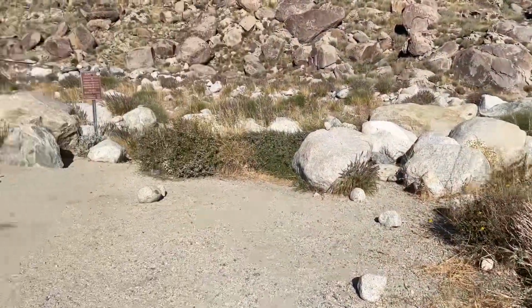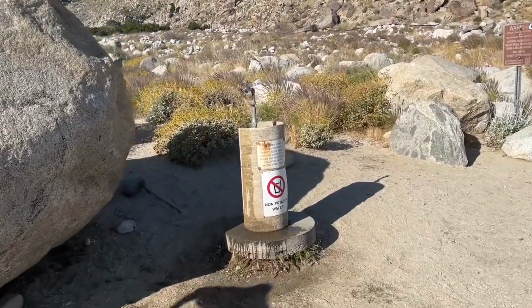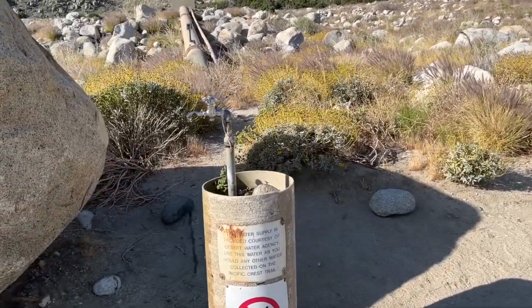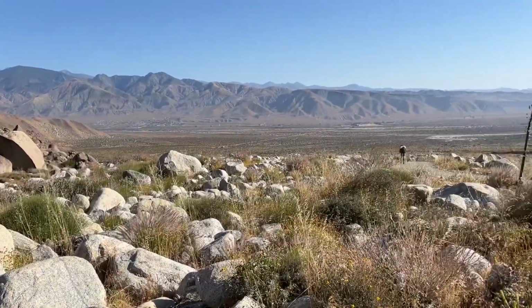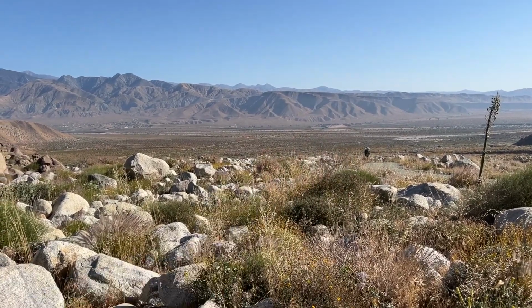So who would have ever thought that there is a water fountain in the middle of the desert? That's where we got our water from. It's non-potable water, so we had to filter it. But I'm glad it's here. Taking about 4.5 liters out of here. And we're headed down this way to the I-10.